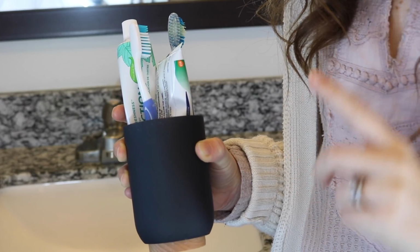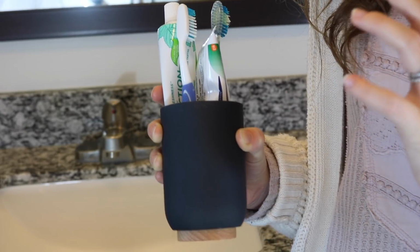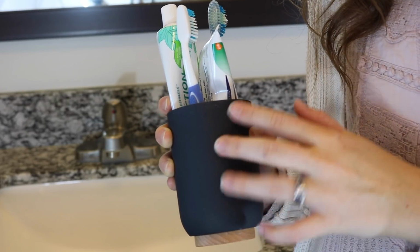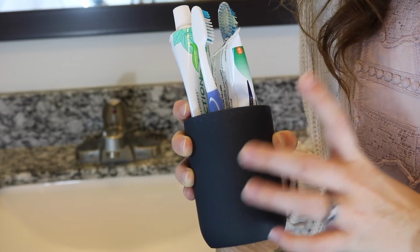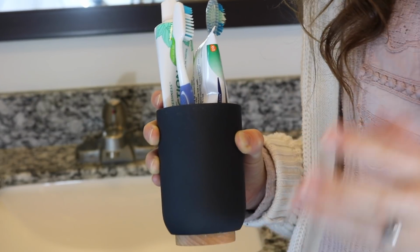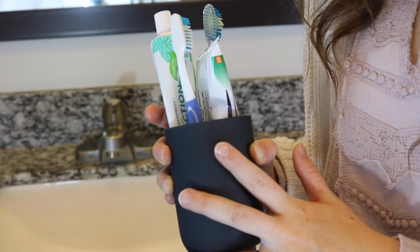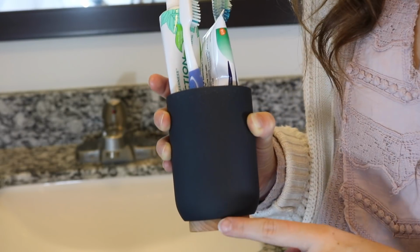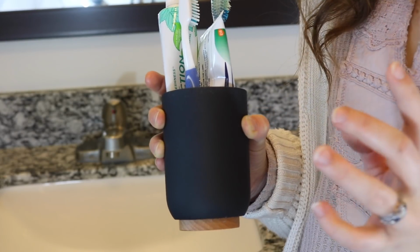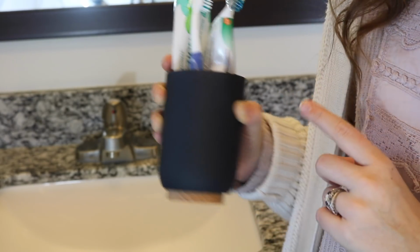So we also got this cup holder for our toothbrushes and toothpaste because our old toothbrush set had been in the garage for 6 months before we moved, and it had kind of developed some mold. We didn't want to have to worry about anything like that, so we just picked this one up from Target for $8 or $7, I believe. And then I do plan on picking up the soap dish version of this at some point, but have yet to do so. So for now, we just have that.